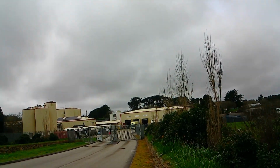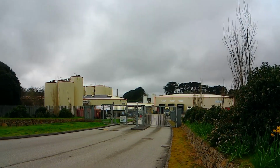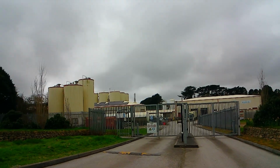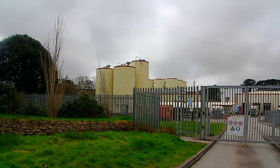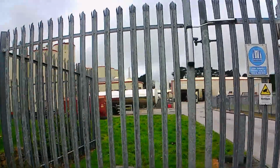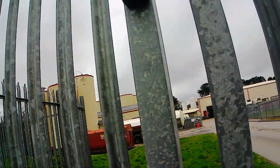So yeah, I thought it would be quite an interesting building to come to. So let's see what we're going to have a look at here. There's some big, I assume they're milk tankers. I don't know what else they would be from here particularly. You've got what looks like 3 loading bays. Big vats there. Again, I'm assuming that there's milk in those vats.